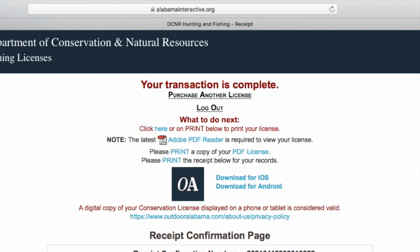So there we go. That's our fishing license. Super easy. I've never even actually done this before, so I'm glad that we were able to make it through that together. And now let's move on to signing up for Crank4Bank.